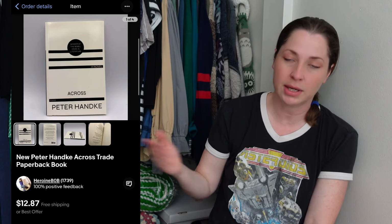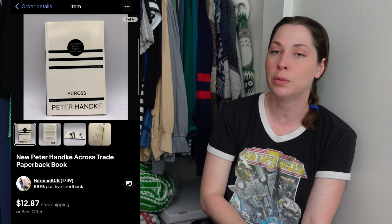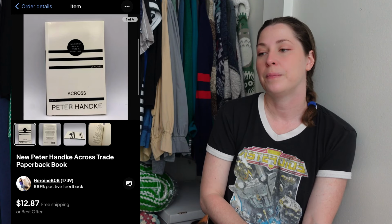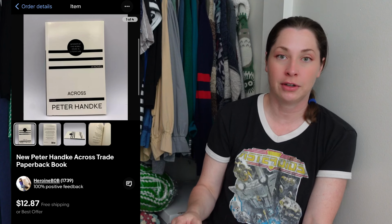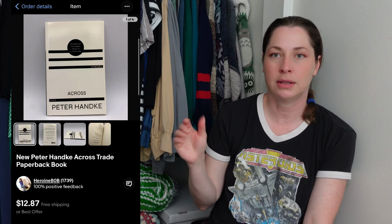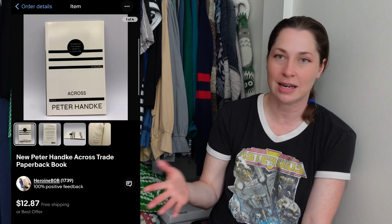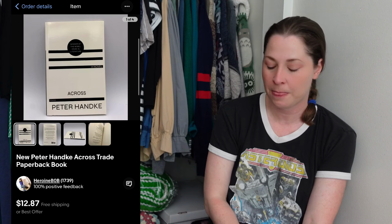Peter Handke, who I will actually pick up in pre-owned condition. This is a new book, and I did pick this up in that big book buyout, so I have 10 cents into this book, but he is someone who I will pick up because he is considered a classic literary figure even here in the States. So I will pick up his stuff in used condition and then lot them together as well. But this sold for $12.87. Again, 10 cents into it.